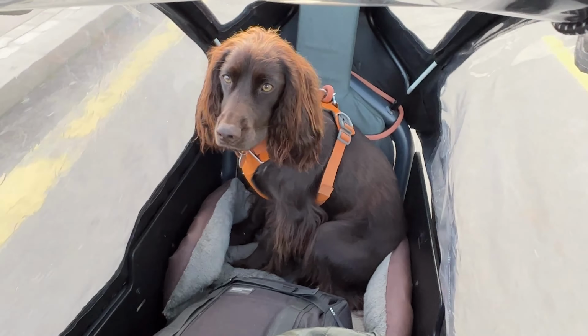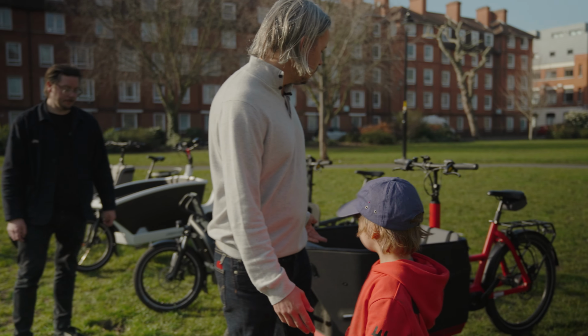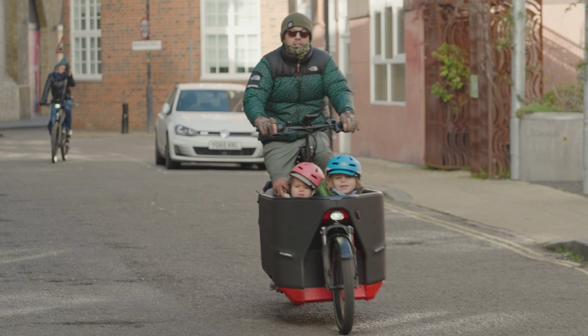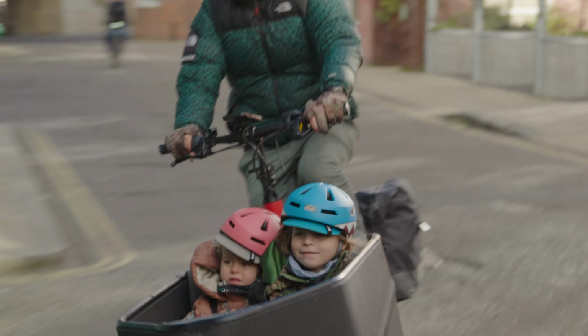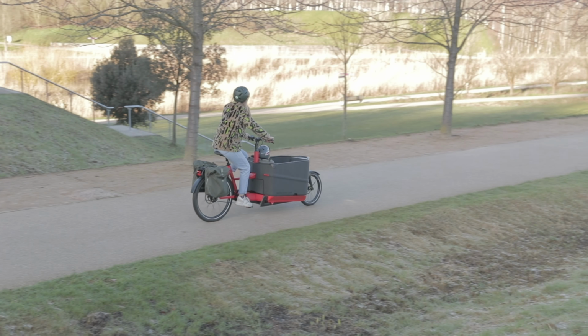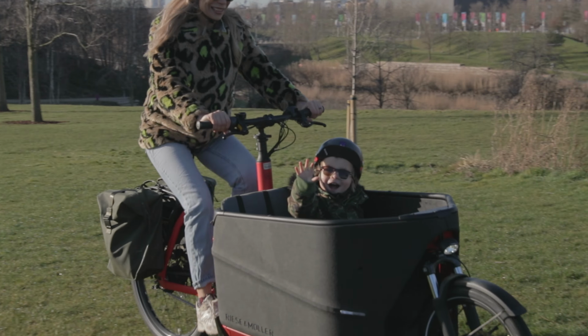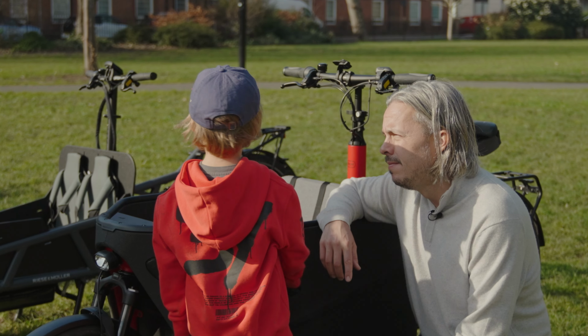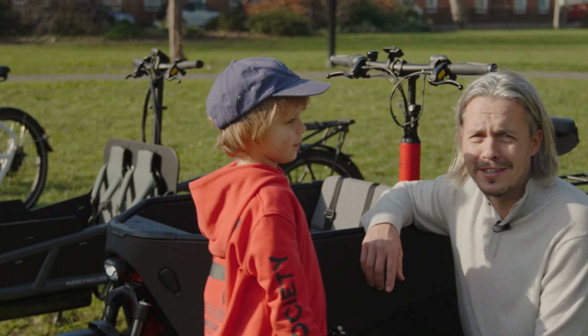Okay, so we're now going to go into the front loaders, and this is what I've been riding for 5 years now. Originally I had the old Packster, and now we've got the new Packster. We've just changed from Load to Packster. And Wolf, which one do you like, this one or the old one? I think both. Oh, okay, good answer, good answer.